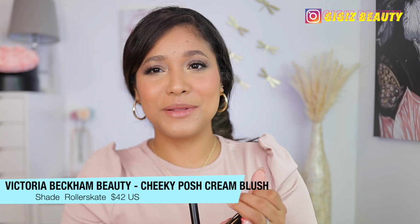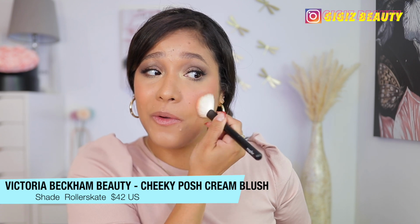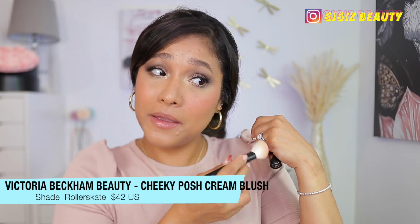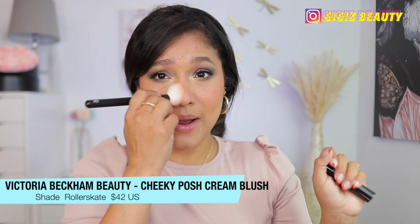I like the brush application. I just find that it's so easy and quick. Look at that. It's not picking up my foundation at all, and it's just blending really pretty. This is a beautiful color. Look at that sheen. I look very healthy. Put a little bit here, like I went to the beach. Look at that. This is so beautiful. I love this bright coral shade. I love it. It looks just so natural.